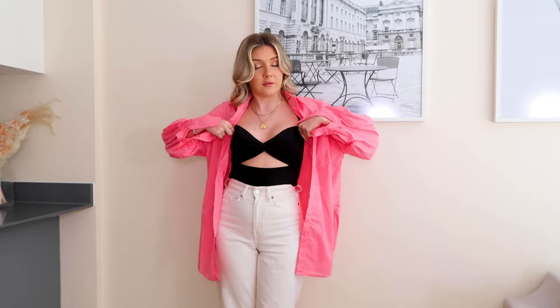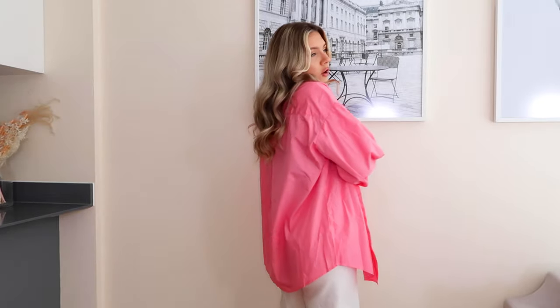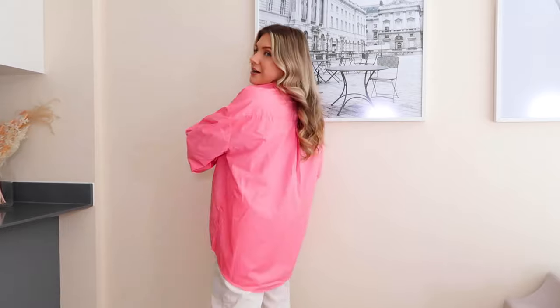Also, I wouldn't wear this outfit, obviously, with the shirt, but I have to say, for the price that it was, I think this is a really good piece to have. It honestly does look exactly like the Zara ones. I genuinely think that this is the perfect dupe. So yeah, off to a very good start.